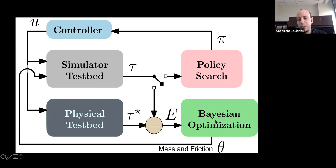And then we'll be applying Bayesian optimization to tune the parameters of the simulation, which are here mass and friction, in order to reduce this reality gap. Once the reality gap becomes very small and maybe disappears, then we can switch this simulator output into the policy search. That means that we can count on the simulation to do search and to do control and to do everything we want. We can even learn there.